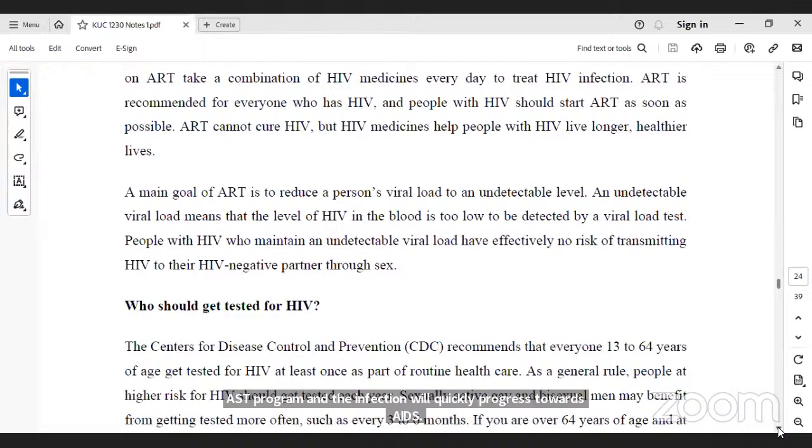But if you are enrolled in an ART program, then you reduce your viral load. You can lead a normal life, and when you want to have a child, you do so during the levels when your virus is undetectable.